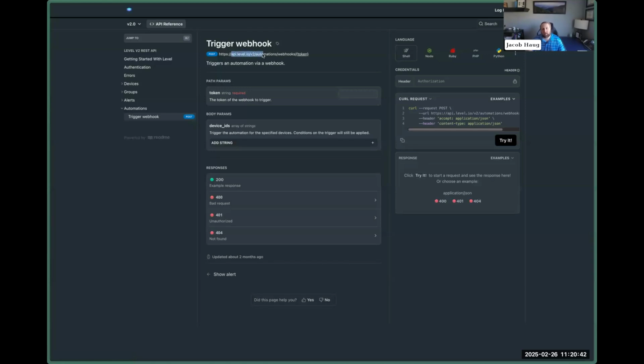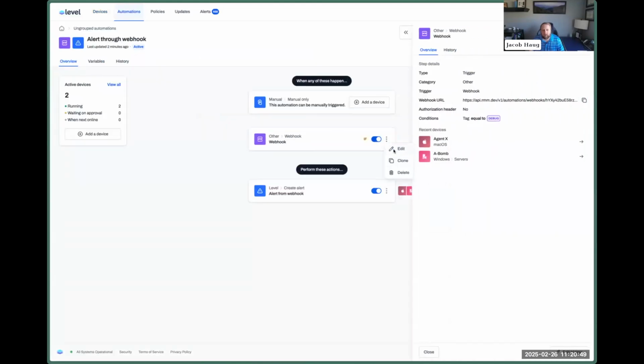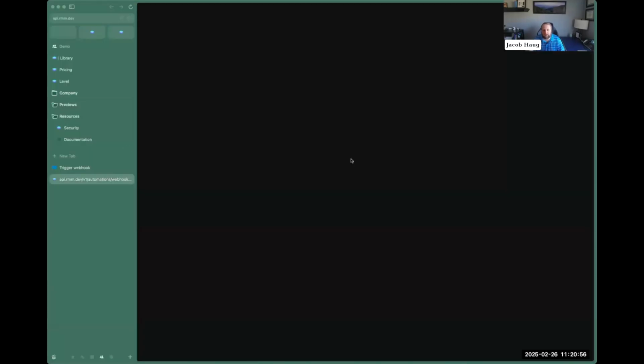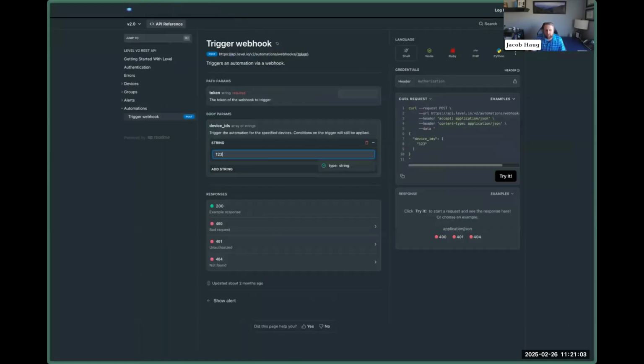And not only can you restrict it right there in the webhook itself, so if we pull that back up and edit this, you'll note we have this URL that we can hit, and we've selected the devices through tag, but I don't have to do it through tag. Instead, I can restrict it to just certain device IDs. If I knew the device, I can pass them in right here as an array. And that lets you have full control over what devices enter that automation or not, programmatically from the API.